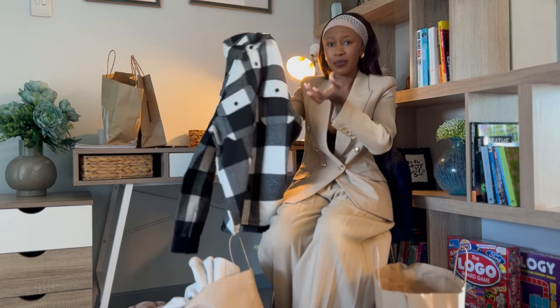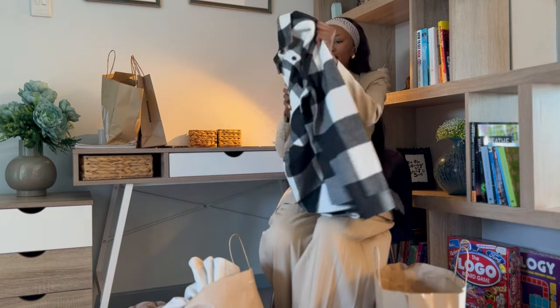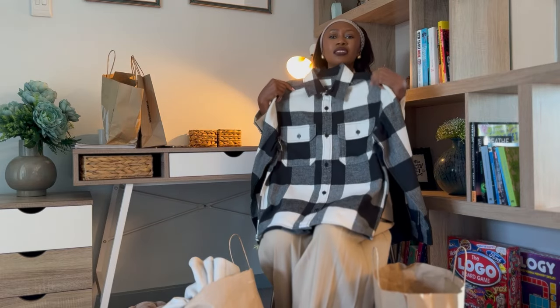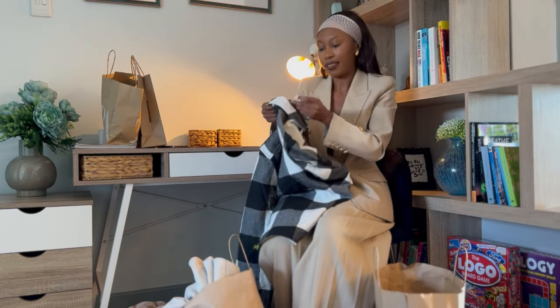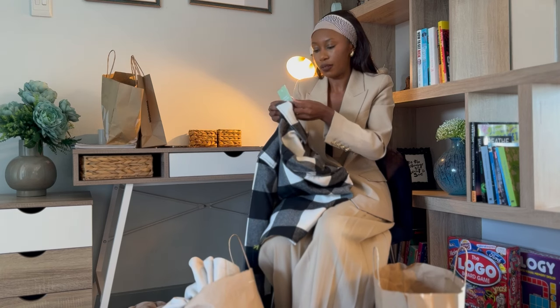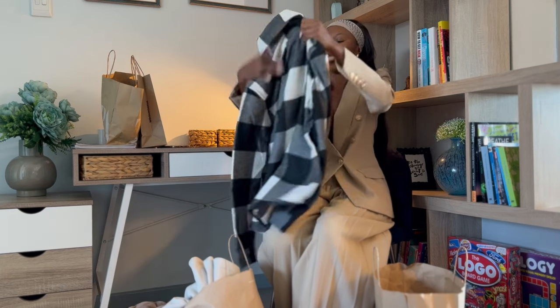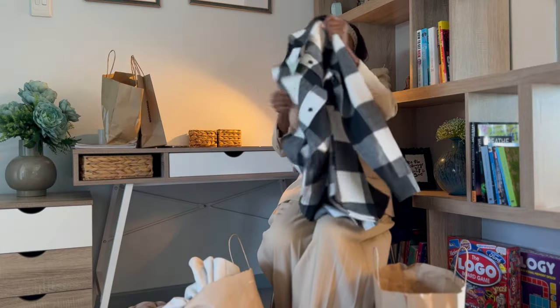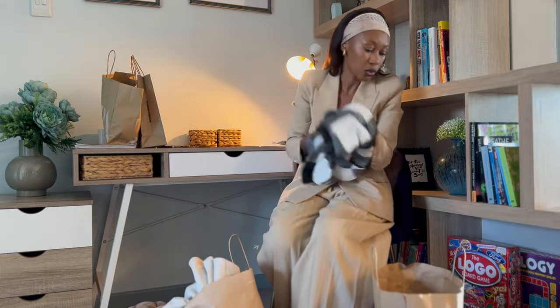It's a size small as well. I'm a size small. Don't really know how else to describe it. It's like an over jacket, black and white, checkered. I think that's what the correct English is. It was $429. I love this. I think this is stunning. Gorgeous.